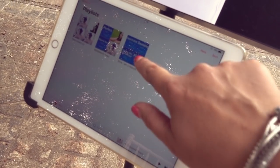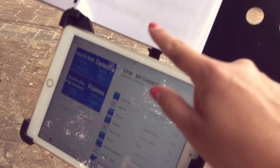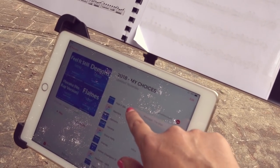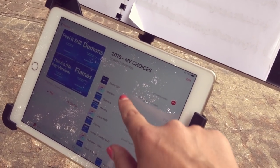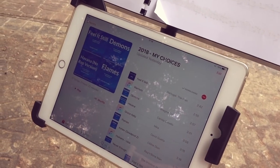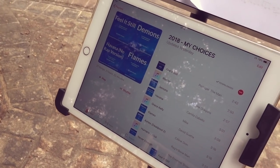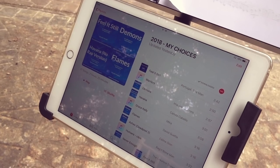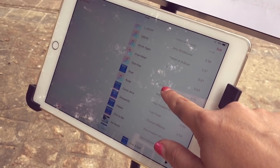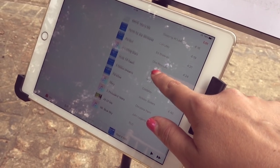And then I have 2018 My Choices. All of this list correlates with what we've got in here. Depending on how I feel on the day, I'll either start at that one and it will play through to the next one, or sometimes I might jump them, depending on how long I'm going to be playing for. I've got 37 songs, 2 hours and 22 minutes, so I like to have a good amount of time to play for. The most I play for is about 90 minutes max for any gig. Any longer than that and it's just a bit much. You don't need to play for any longer than 90 minutes.